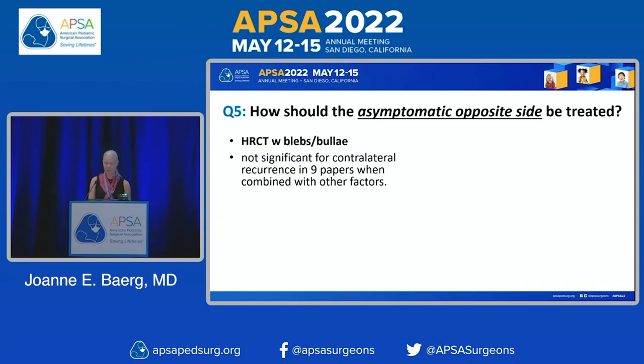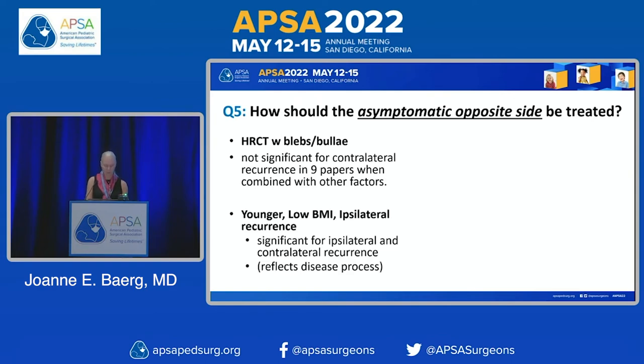So how should the asymptomatic opposite side be treated? The presence of blebs and bullae on high resolution CT was not significant for contralateral recurrence in 9 papers when this factor was combined with other factors. The factors that were significant were younger age, lower BMI, a previous ipsilateral recurrence, and these were all factors that were also independently associated with an ipsilateral recurrence. So I would argue that this just reflects the underlying disease process that is leading to a spontaneous pneumothorax.